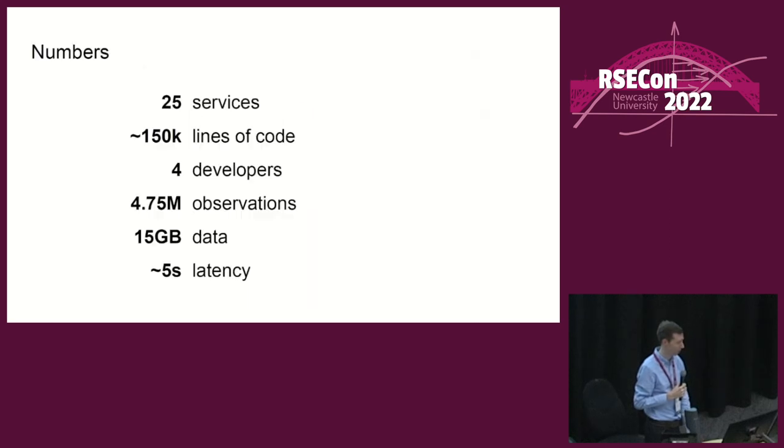So in numbers, we have quite a lot of services, but a lot of them are single purpose, many quite small, easy to develop and maintain. Quite a lot of code, I think, for a number of developers. We have approaching 5 million observations, which are readings from sensors, but also the low volume observations about healthcare encounters and medications. Our current database is about 15 gig, which isn't enormous, but it's rich in data.